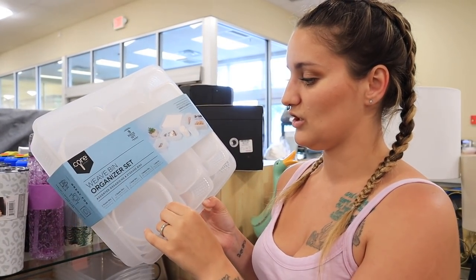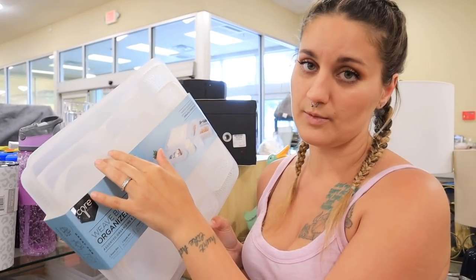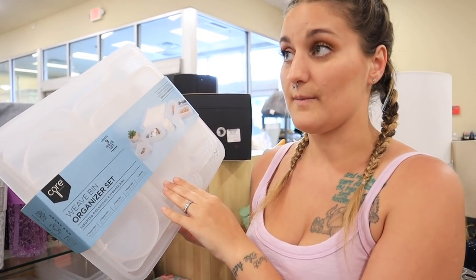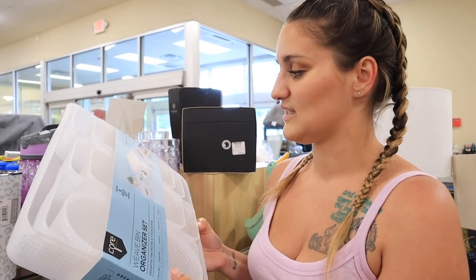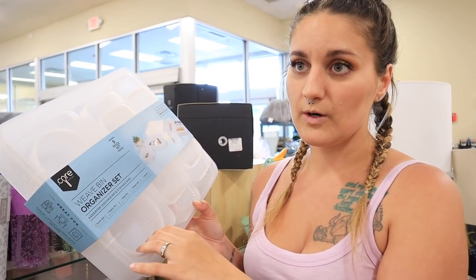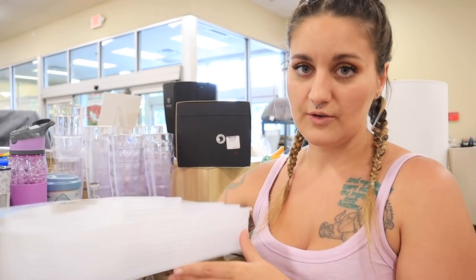But you totally could use this for cotton rounds and makeup remover wipes and things like that. And then another of them for feminine hygiene products. The larger one could be used for extra washcloths and things like that. There are so many things that you can use these for, and so many ways that you can use them. And it's a really great price.